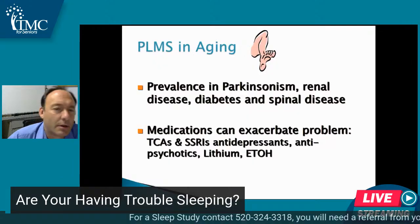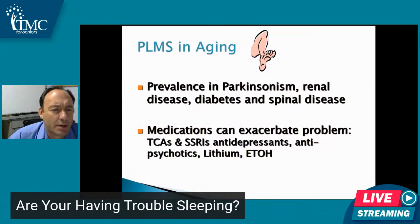Okay, PLMs and aging, the leg movements, where I talked about the stages and the creepy crawly feelings. Definitely as we start to age, and all of us are aging, things can creep up, like Parkinson's, kidney problems, renal disease, diabetes, spinal problems with your back can definitely increase this disorder, where you're having discomfort in your legs and you really don't know why, and you've got to move them or shake them. That's definitely treatable. You need to bring it to the attention of your doctor. There are certain medications that can exacerbate the problem, and alcohol can definitely increase them, so we want to limit that as well. Next slide.